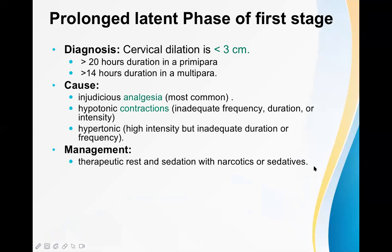Now, let's discuss what happens in prolonged latent phase of first stage of the labor. We all know first stage of labor is again divided into 2 phases, latent phase and active phase. Now, according to the definition of latent phase, the cervical dilation is still less than 3 centimeters. If it is more than 3 to 4 centimeter, it moves on to the active phase. Please do not forget that. So the number 1 criterion for prolonged latent phase of first stage is that cervical dilation remains less than 3 centimeters. And another important point is duration.